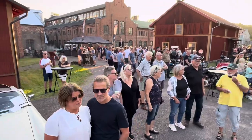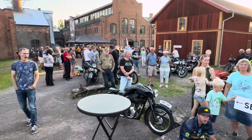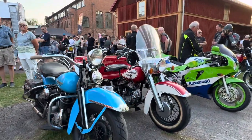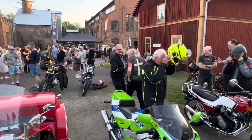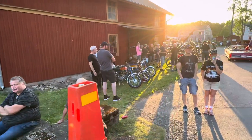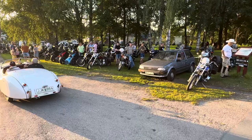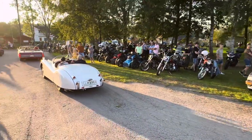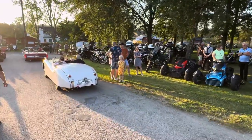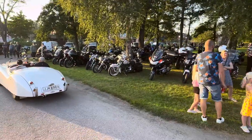Got a food line going right here. We got lots and lots of bikes. This is kind of the cruise area where everybody cruises by. We got some really cool bikes and trikes, food, and there's even a moped area right here with several old mopeds. Some of them I've had myself. And the whole park's full of cool motorcycles and mopeds. Enthusiasts from all over. What a show. What a show.